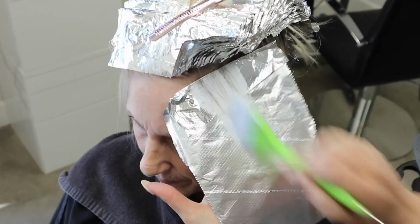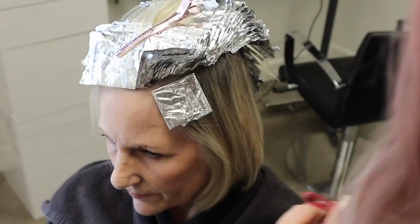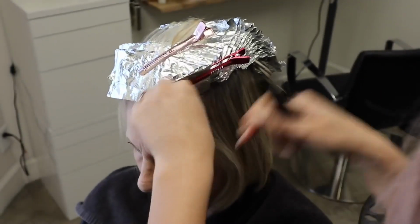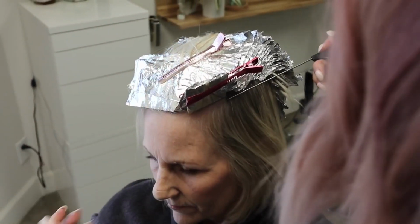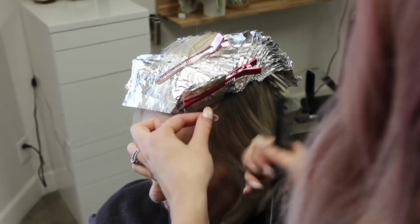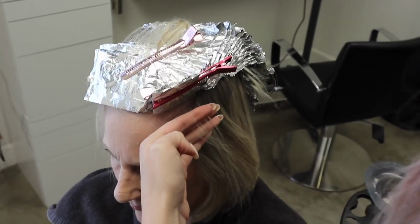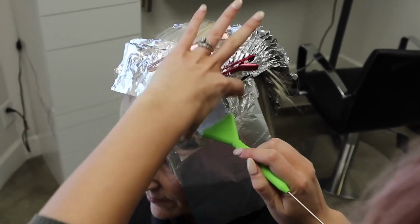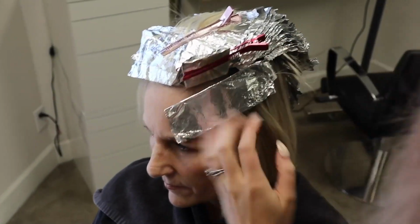Okay, so I'm just gonna barely pull this little guy through. And then clip this guy out of the way. And I'm gonna do another one of these. Now, these I usually like to do highlights instead of highlight low light. And the reason why is because we are trying to mimic her natural gray color coming in. So a low light wouldn't necessarily mimic that, and it actually might cause a warm spot just because it is permanent color right around the scalp. So I personally like to do highlights for these. Barely tap that in there. And that's why sometimes having a smaller foil does help, just to get it in there a little bit easier for you.